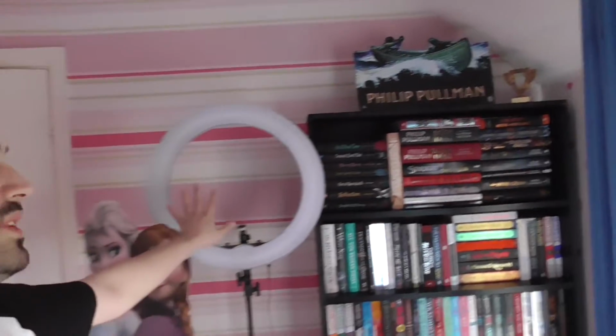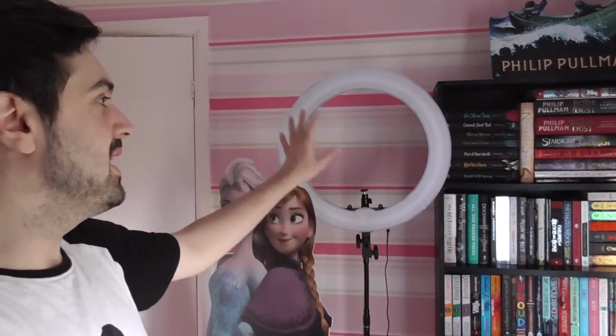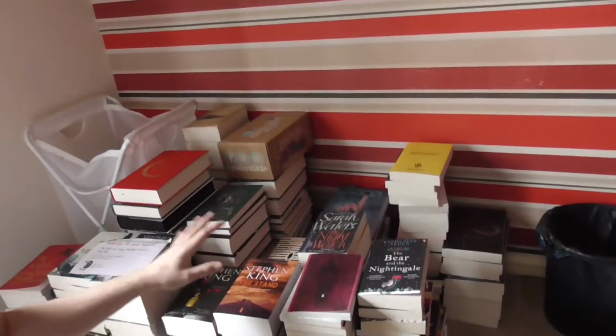So I've sacrificed my adult shelf, because on this side of the room I have my YA shelf down here. I also need another bookshelf for here for my adult books because I have piles of them in my bedroom. I will show you. All of these are my adult books. Well, actually most of them are.